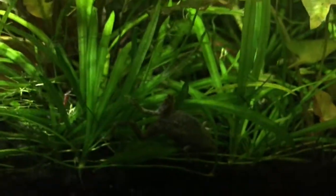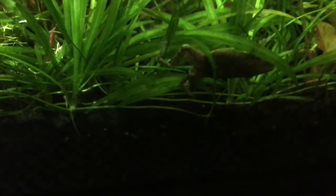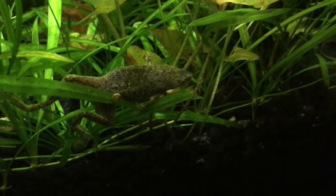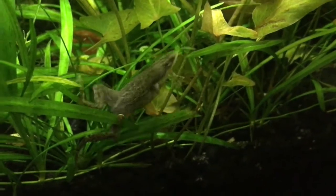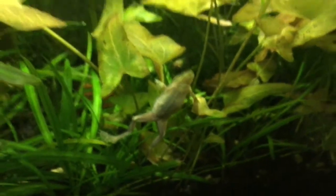This used to be a shrimp tank. At one point I had about 100 shrimp in here, but as time went on I lost all but about 3 or 4 shrimp remain in here. For some reason, I don't know what happened. So I decided to put some frogs in here. They probably could benefit from a little bit more space and not have it so heavily planted so they can move around. But they seem to be doing okay.